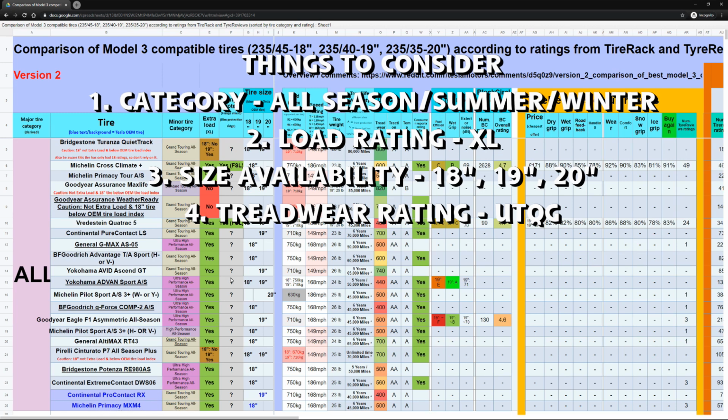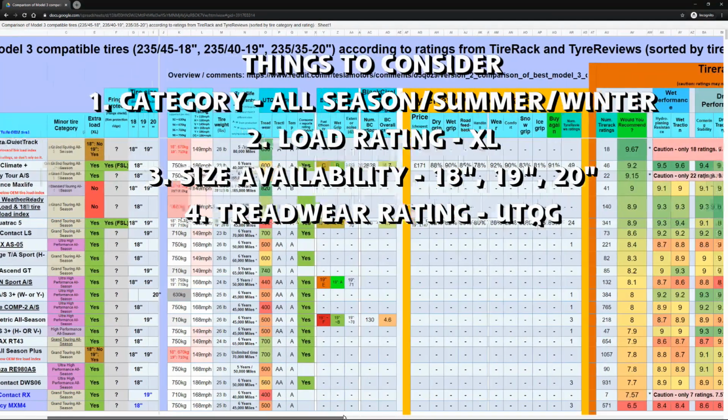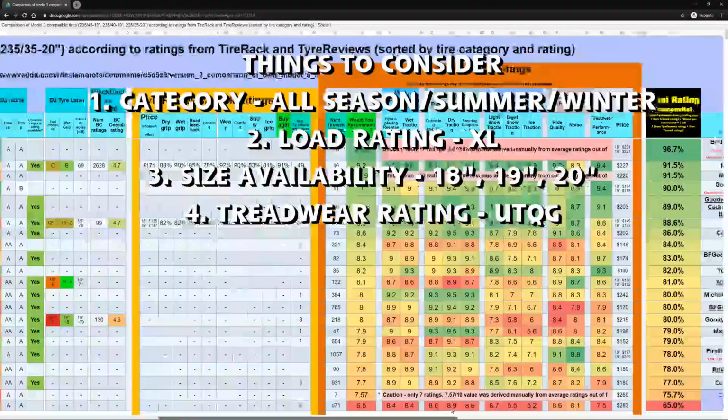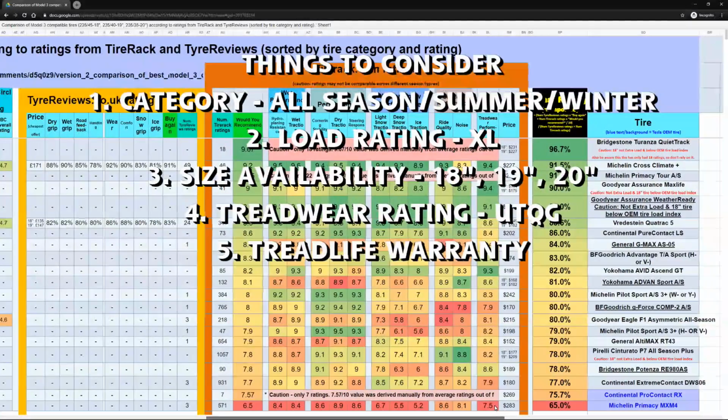Tires use the UTQG, or Uniform Tire Quality Grading, which is a rating system for treadwear. Summer tires usually have a high 200 to 300 range. All-season tires are usually in the 400 to 700 range. The higher the number, the longer the tread life. Tread life warranty can vary greatly from tire to tire. It is closely related to the treadwear rating.